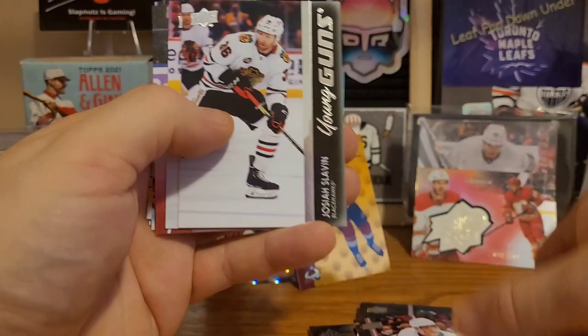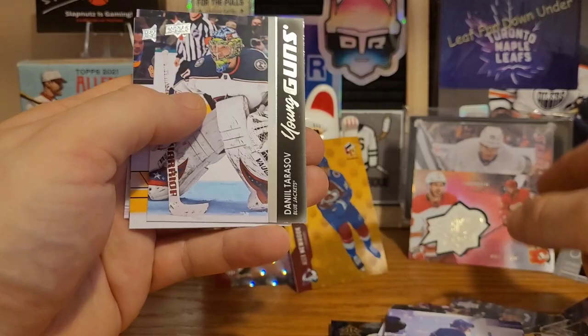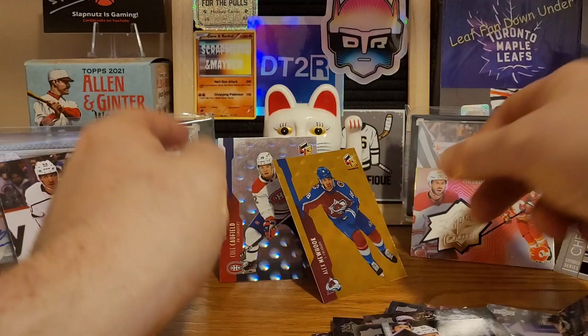Seth Jarvis, probably the best Young Guns. Beside the retro Byfield, that's by far my favorite card out of this box. And then that Stamkos was nice. That Lindholm's real nice. And then we got these beautiful two rookies of two absolutely awesome young players, Newhook and Caulfield. And then a checklist canvas. Look at this. This was great. This was awesome. I'm very happy.